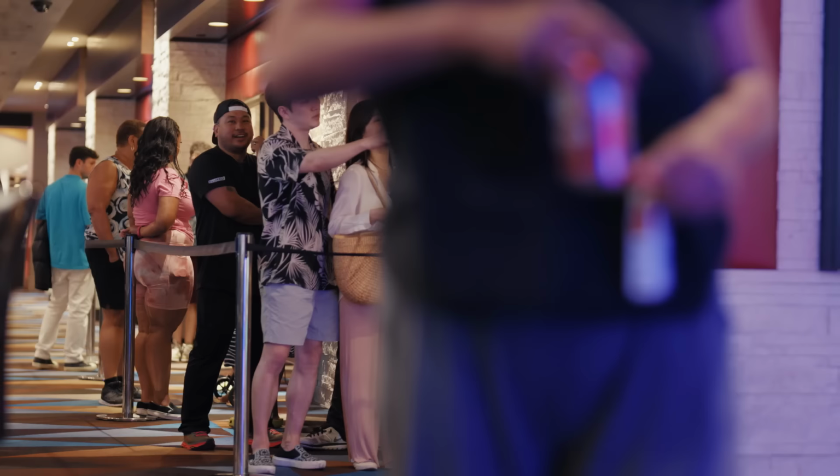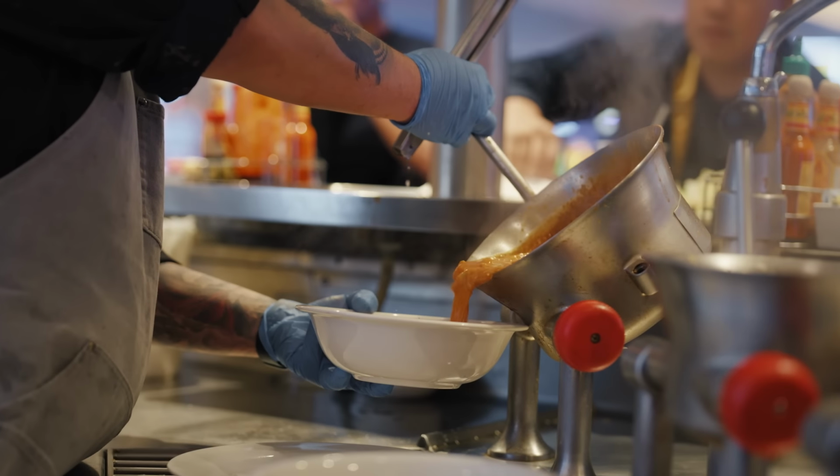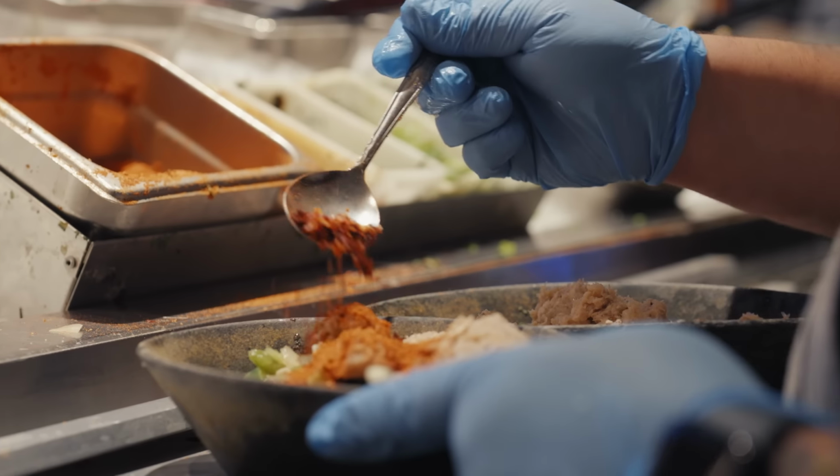We have a line 24 hours a day. The bar is constantly full. The expectations are high. We're such a popular place. The prep to keep up with the 24-hour operation is really difficult.